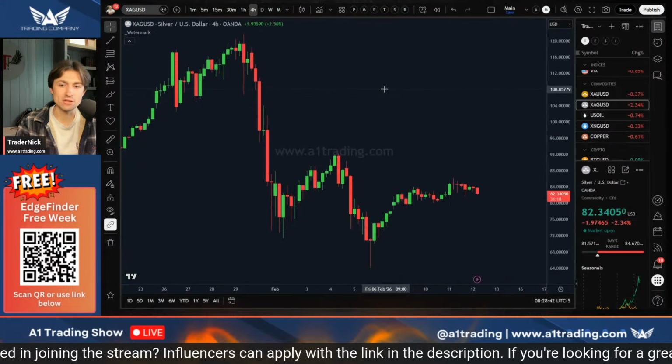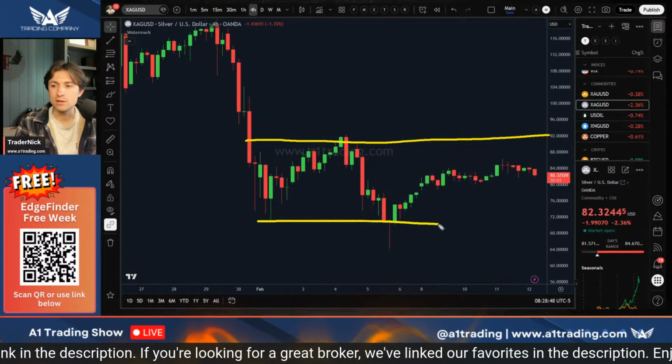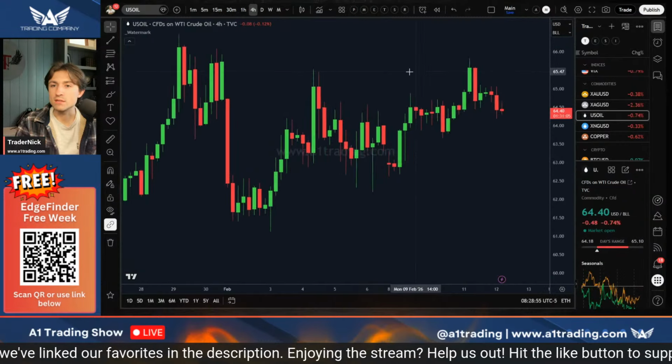That's going to extend out to silver as well. Silver on the 4-hour time frame, you obviously have some pretty critical resistance around 92. You have support around 72, right? So we'll see how all that plays out in coming days, but not a lot of movement.